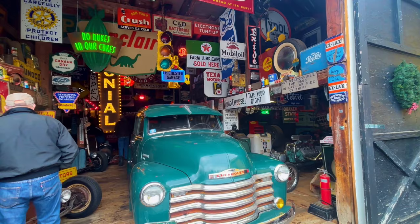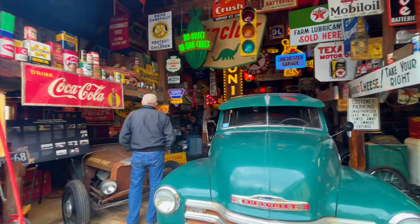Yeah, it's beautiful. A lot of wall art in this little shop. Tight squeeze.